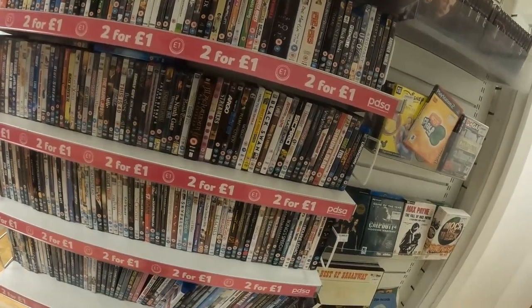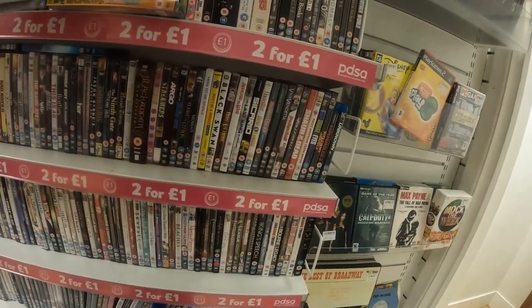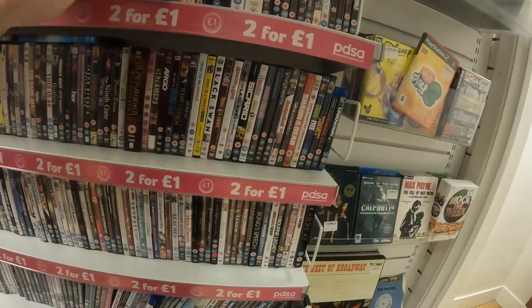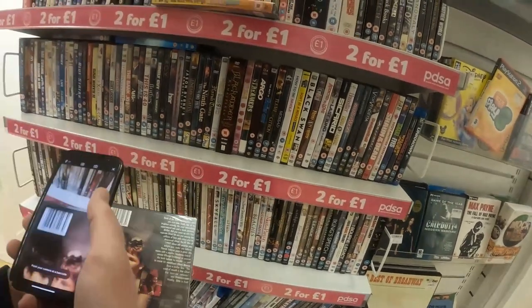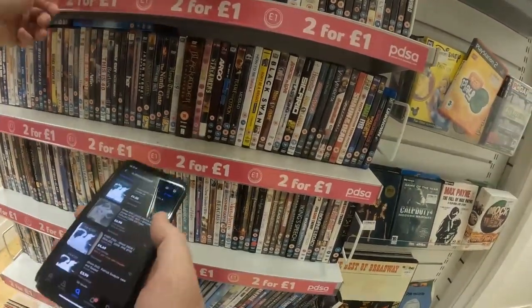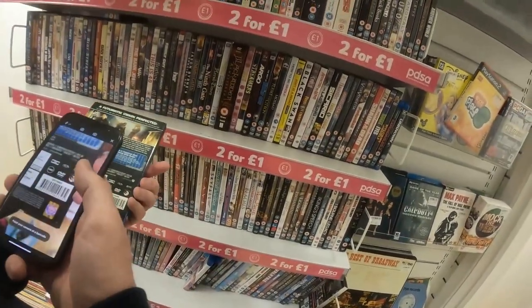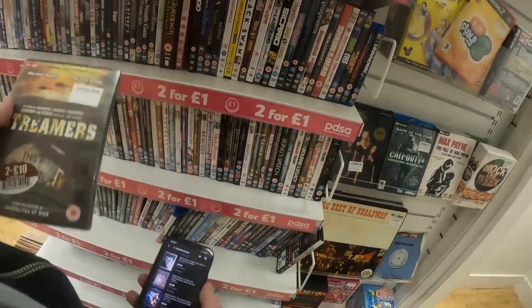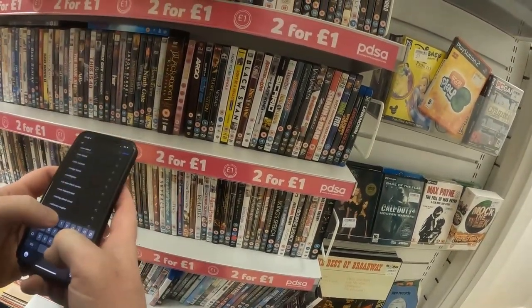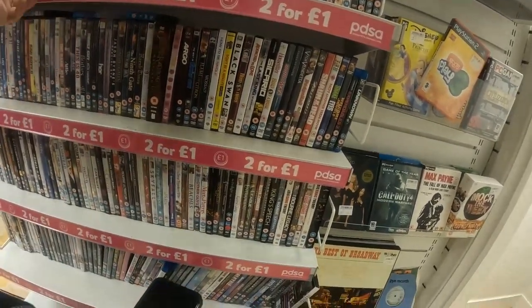I do find in here there's not as many sealed DVDs, and I definitely don't rotate through them that often. I think I've been in here, I want to say, three times since filming this. Another two times since filming this. And a lot of the DVDs that I saw here on this visit were still there when I visited the weekend just gone. So that would have been the second visit after this one.